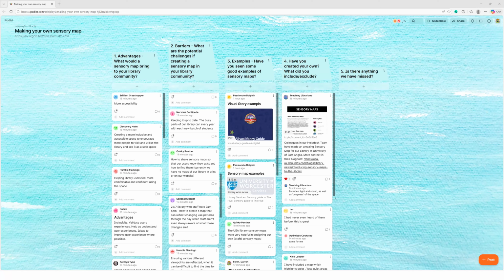Any feedback, any thoughts can go in the comments or on the Padlet. It doesn't matter where really, as long as they're on there. But is there anything that you would have included that you think might be useful? So give us your perspective on the things that you would have included. And also, if you've already created one, what was your thought process in including, excluding different areas?